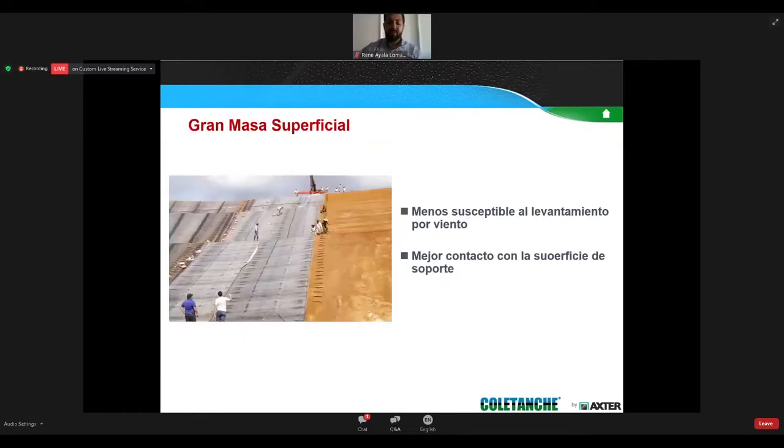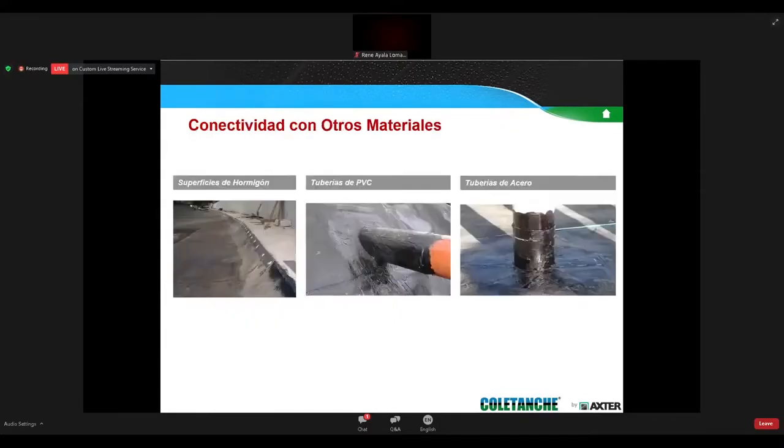Also, a very important feature is the mass. The mass is between 4.2 and 6.4 kilograms per square meter, with a density of 0.6. These values are 2 to 4 times greater than the mass of a traditional 2 or 2.5 millimeter membrane, which is generally what is used in projects. If the mass is bigger, it means it will be more secure in places where there are a lot of winds, since it is less susceptible to uplift.